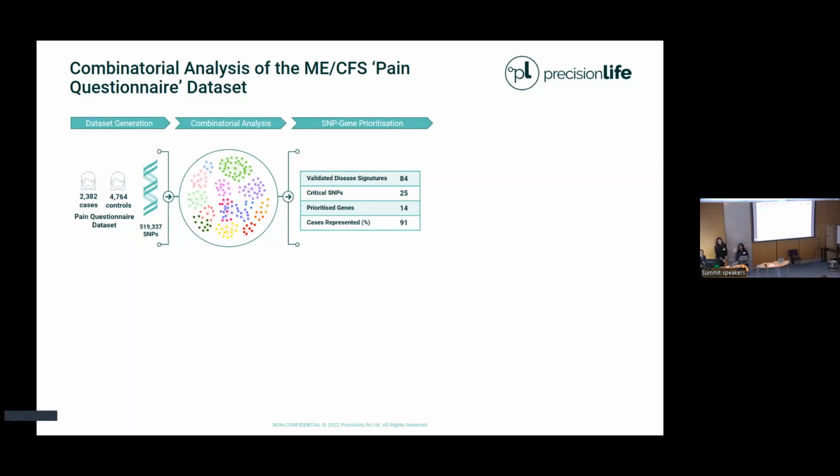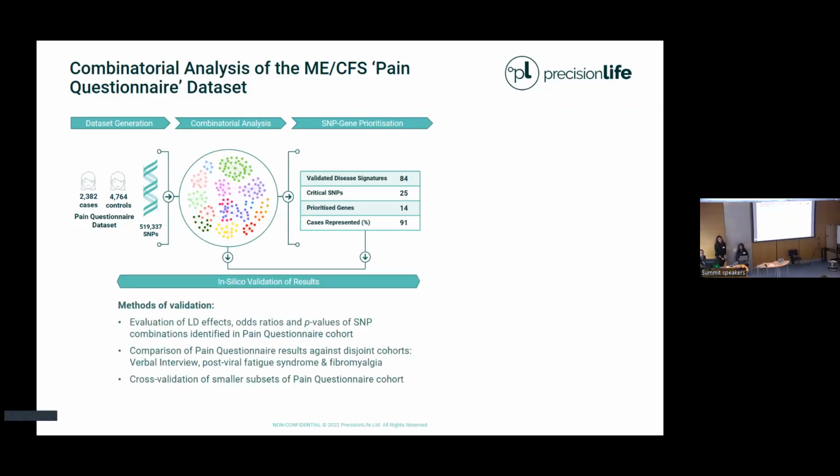Those genes do undergo a series of validation. All of the results are evaluated for things like LD effects, as well as the odds ratios and the p-values of the SNP combinations identified, which are very thoroughly evaluated. And we've also, as we said, compared the results against a series of other disjoint cohorts, as well as performing a smaller cross-validation study where we take subsets of that original pain questionnaire cohort and evaluate the significance of those same SNPs in those smaller subgroups.